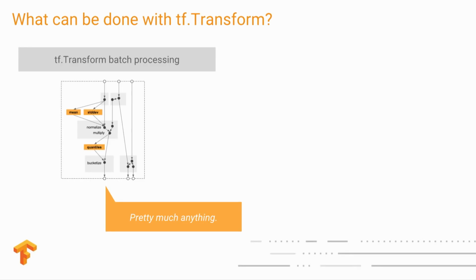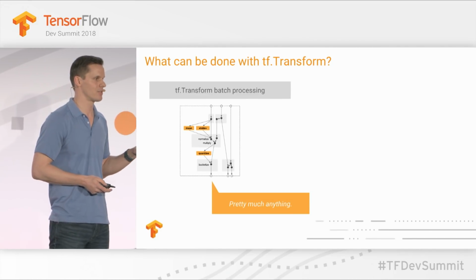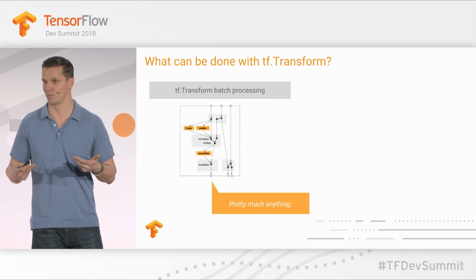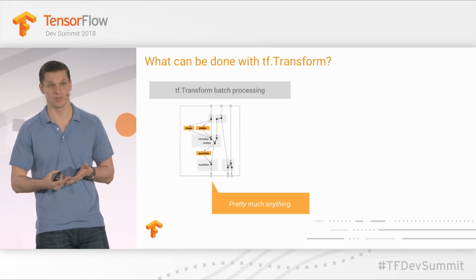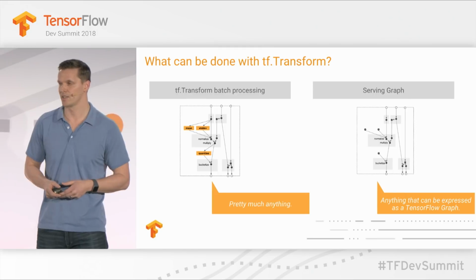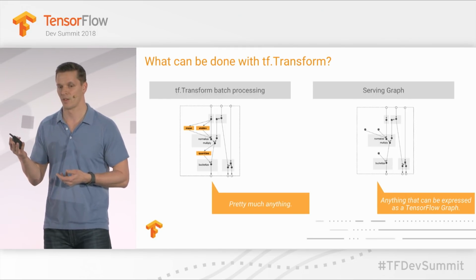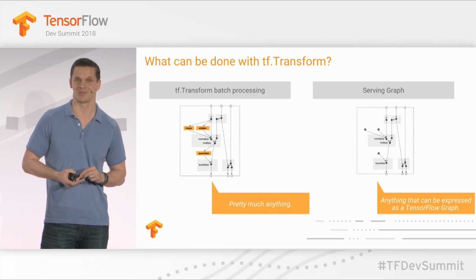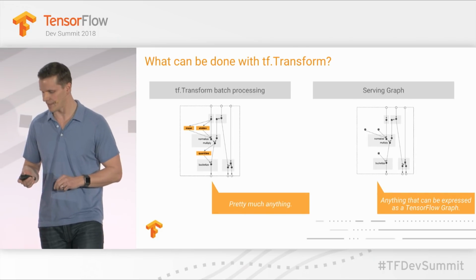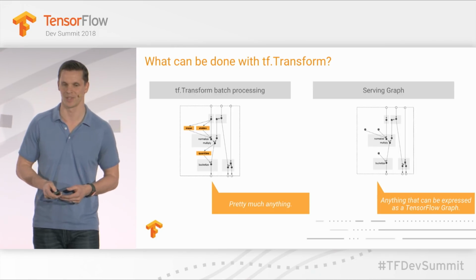So what can be done with TensorFlow Transform? At training time for the batch processing, really anything that you can do with a distributed data pipeline. So there's a lot of flexibility here, what types of statistics you can compute. We provide a lot of utility functions for you, but you can also write custom data pipelines. And at serving time, because we generate a TensorFlow graph that applies these transformations, we're limited to what you can do with the TensorFlow graph. But for all of you who know TensorFlow, there's a lot of flexibility in there as well. So anything that you can do in a TensorFlow graph, you can do with TF.Transform for your transformations.